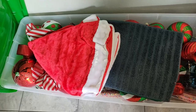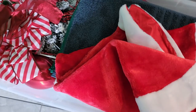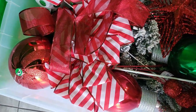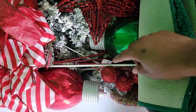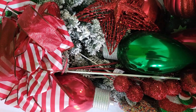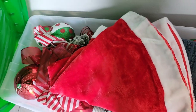And in this big bin, I have the tree skirt, the big ornaments that I put on the tree, and our little star tree topper. Some more big ornaments. What is this? Oh, that's our mudroom Christmas tree. That's also the Christmas tree I take out of town. But I don't have a need for it this year. Since I'm not putting that decor in the mudroom, since Dylan's taking it, there's no need for that tree. So I'll leave it in there.